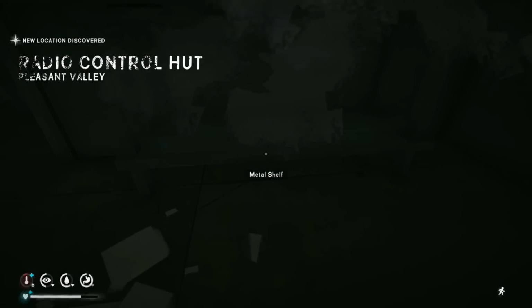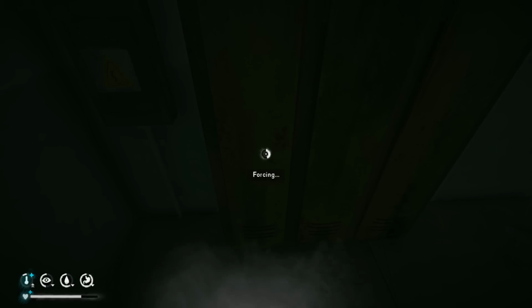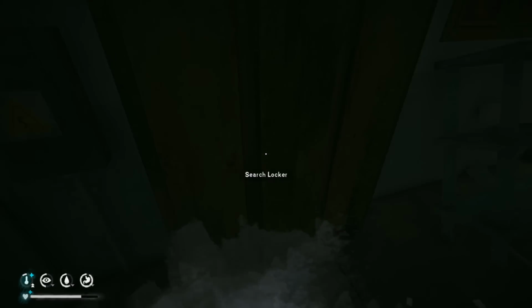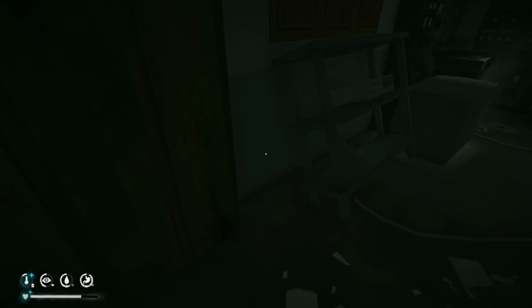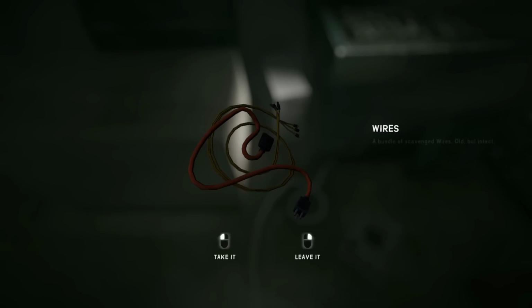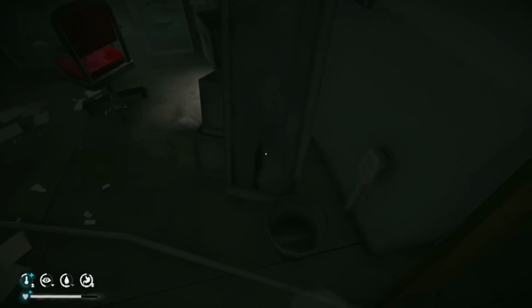Dog food. I'll take it. Any food is welcome here. More wires. Okay. So it looks like we're going to get a majority of what we need to repair that thing just up here alone. Nothing going on in the lockers. We'll search that room in a minute. I did see a tin of coffee. Hey, more wires, huh? That's good. Another sewing kit. Excellent. Another replacement fuse. Okay.